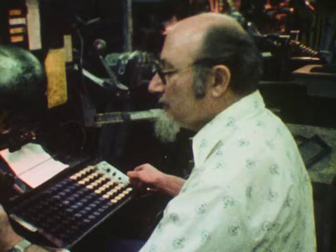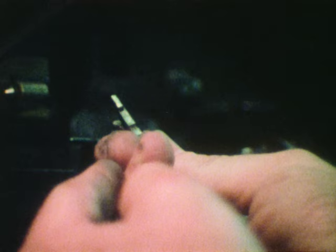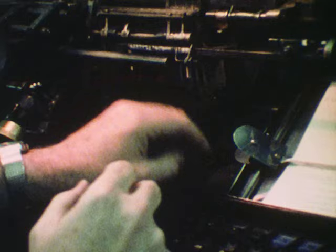It begins with this machine, really three machines in one: assembly, casting, and redistribution. In this portion of the machine, we keep these brass matrices, which have a letter punched into their edge, in this case the letter M. When I press a key, these matrices will fall along this gravity chute and into the assembler. If I press this M, you'll see that M come down.